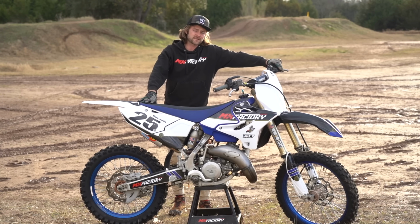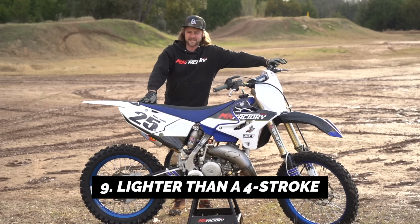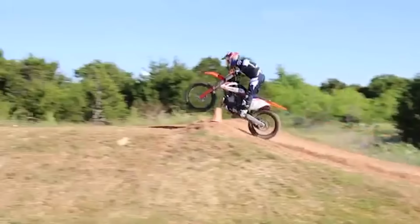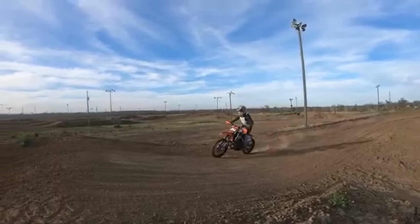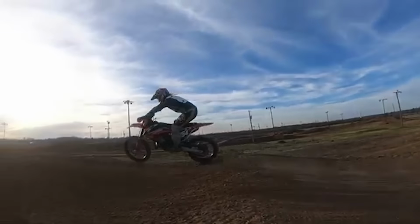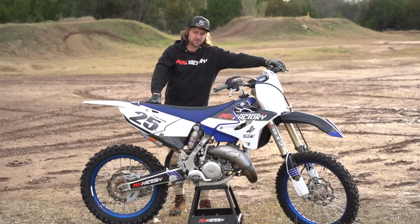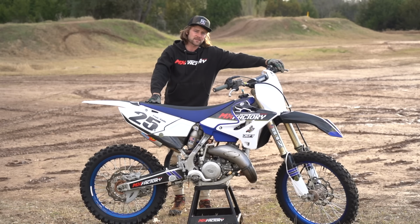Number nine, these bikes are lighter. One thing that is nice about a lighter bike is that when you get tired and you tip it over in a corner or something like that, it's a little bit easier to pick up. It's easier to load in and unload from the back of your truck. And on top of that, if you have a smooth, good riding style, sometimes a lighter bike requires a little bit less energy to ride as well.